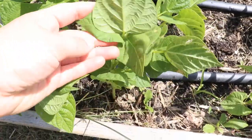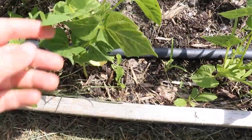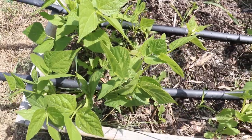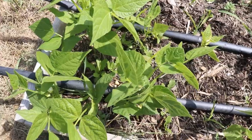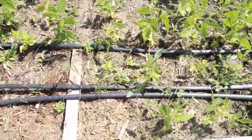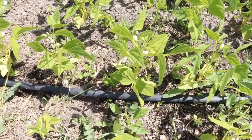They're healthy now. They're not getting any bites like they were at first. Sometimes when plants are under stress, they get a bit of pest problems, and that's why they kind of look a bit chewed. But now they're starting to come back up, so they're looking really good. That's green bush beans there, and then over here I have yellow bush beans, and they're starting to flower.